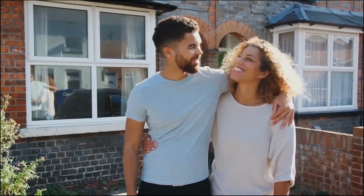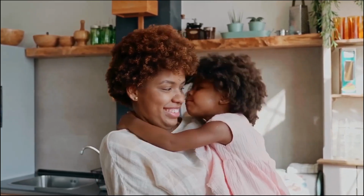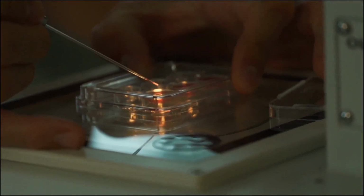Of course, families come in all shapes and sizes. We get heterosexual couples, couples of the same sex, we get single patients wanting to start a family, we get NHS patients. When you have a fertility problem, there should be facilities available for you to get the best advice and the best treatment readily available to give you the best chance of having a baby at a time in your life that is best for you. We will use all our knowledge and experience combined with highly individualised, personal treatment, to help you have the family you are longing for.